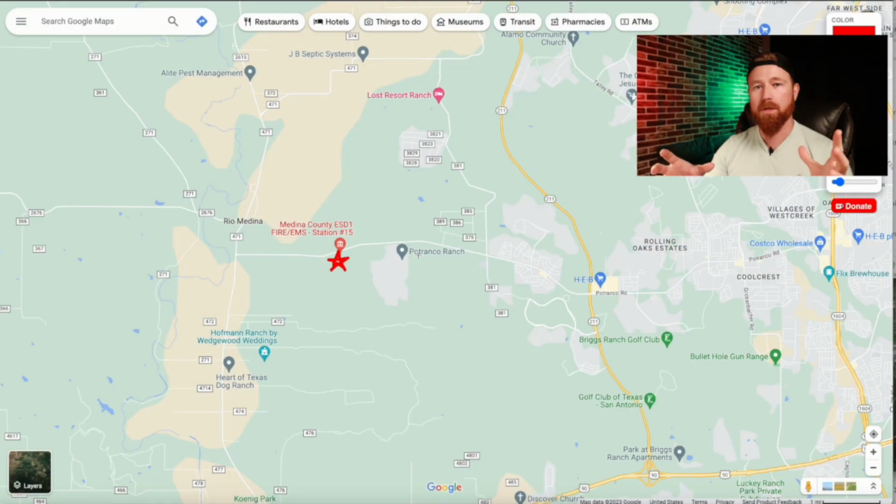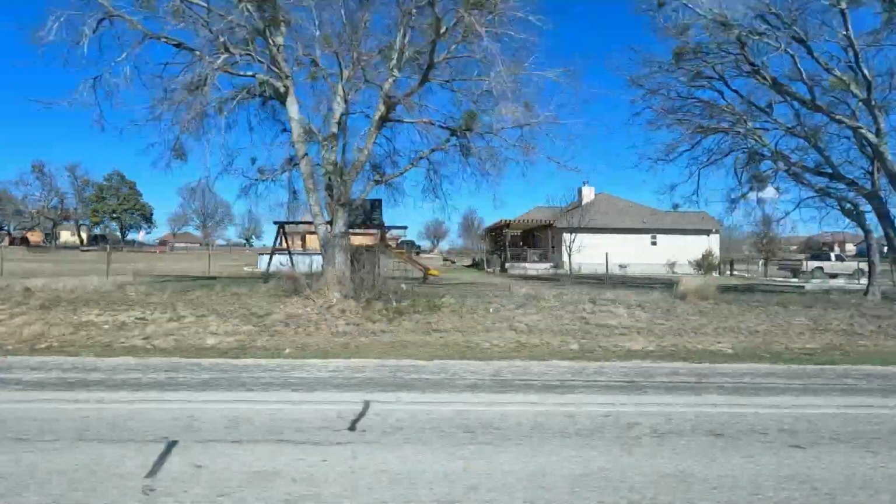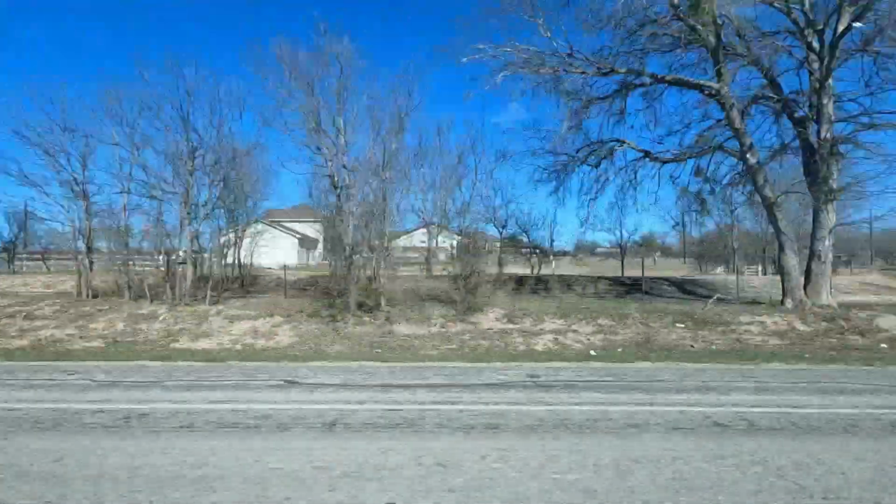Now, when it comes to this neighborhood in particular, you're in kind of a unique situation as opposed to a lot of these other neighborhoods because you share a lot of the same amenities as the far west side of San Antonio, but again, you're located just far enough to where you can just as easily go into Castroville, the actual heart of the city, and use their amenities as well.